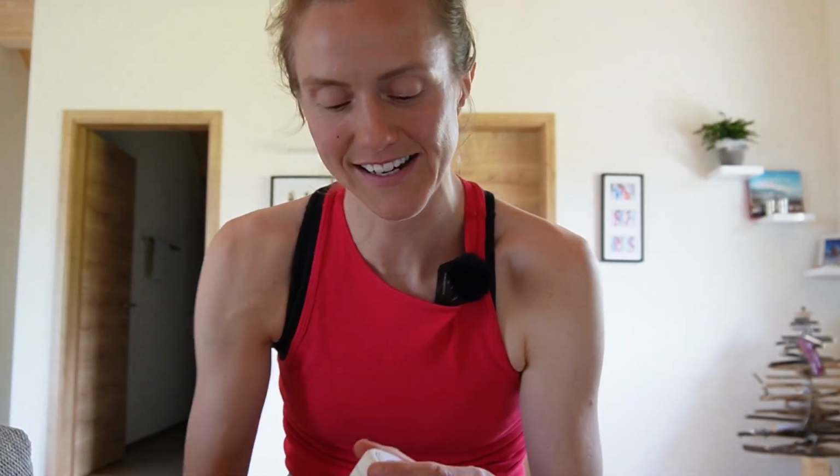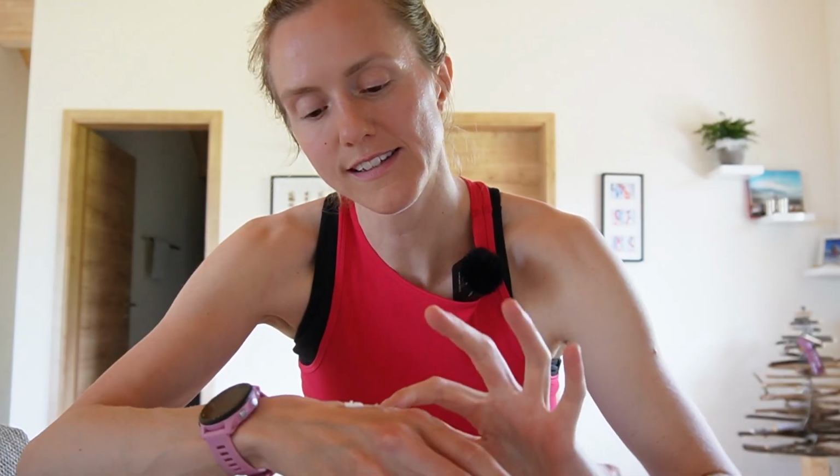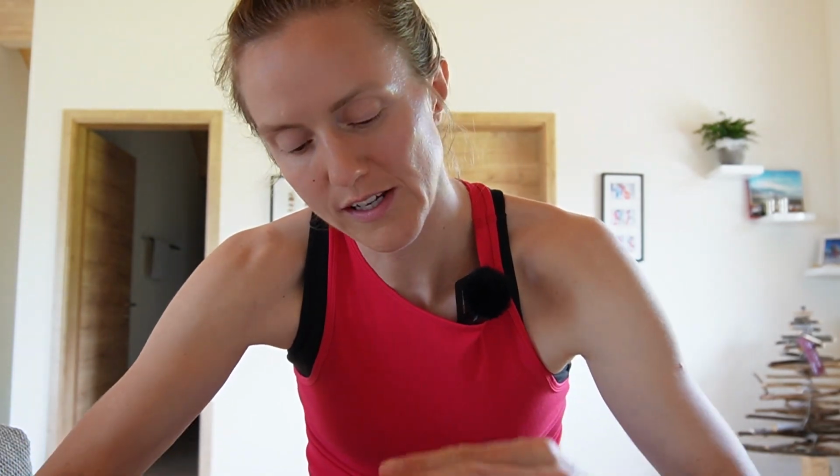But there is one key ingredient in the women's version that's not in the men's. Drum roll, perfume. Why? Why? So let's just test it. Gonna put it on this hand, and then we're gonna put the men's version on the other hand.